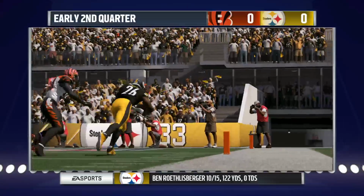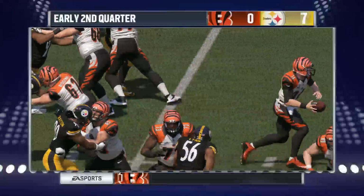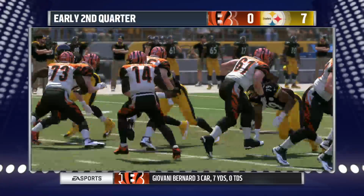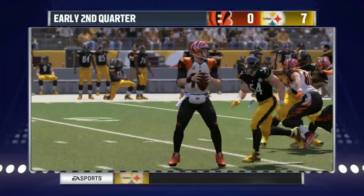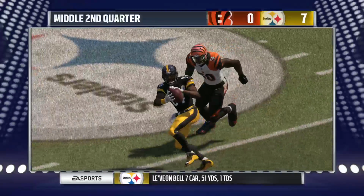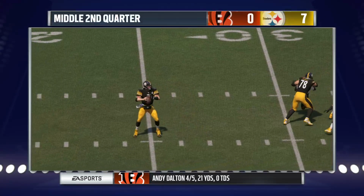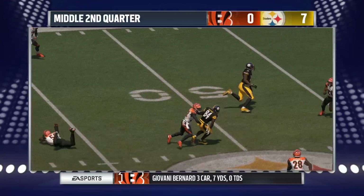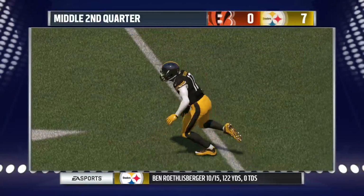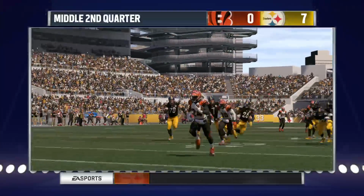Now 2nd and 8. Bell's going to cruise off the right side. He'll go for the score. Steelers with the early advantage. Bengals have it early in the second with plenty of pressure this half and another sack. This will go for a loss of 7. Third down from the 35. Roethlisberger's got the completion from the gun, and he ends up at midfield before he stopped on the play. Continuing on the drive, here's the throw is hurried and picked off. Bengals take advantage and return it for a TD. We're brand new at 7.